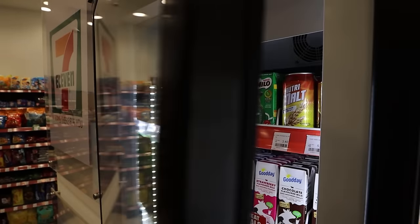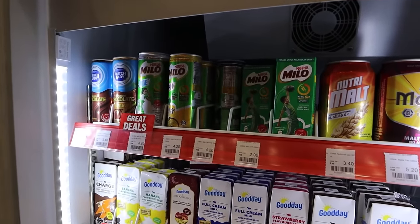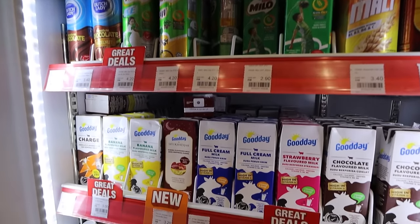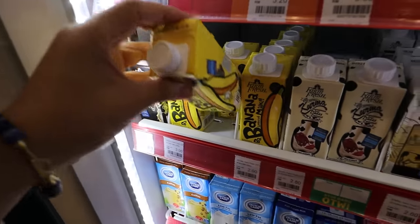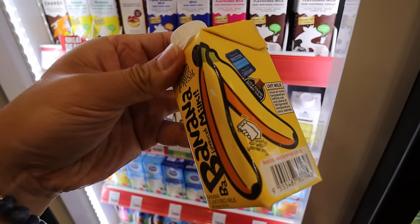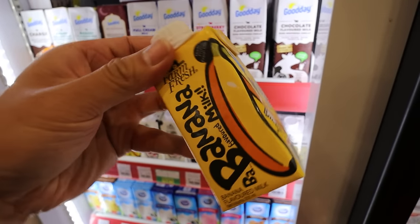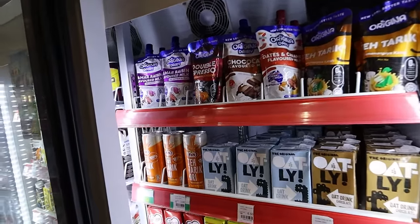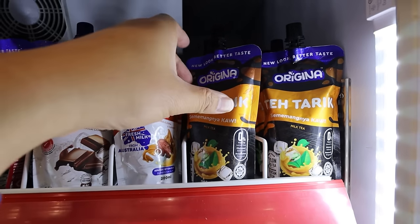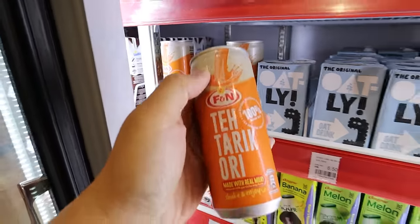And what else? Over here, you've got, of course, the classics. Milo, chocolate milk, coffee, good day drinks. Banana milk, this looks so good. I'm gonna try this out because I love the artwork. Look at that, so funny. Here it goes. Over here we got a whole bunch of Tetek. One in a can, one in a squeezed bottle. Interesting, I think I'll go for this one. This one looks pretty good. And also, another thing I love about Malaysia 7-Eleven is it's gonna be cheap.